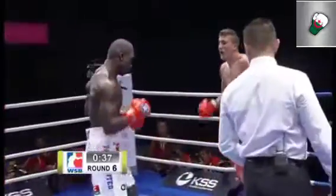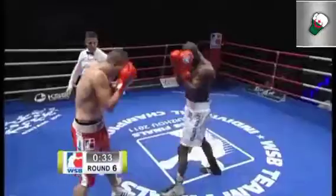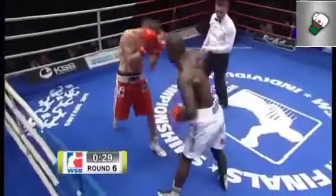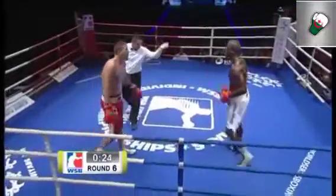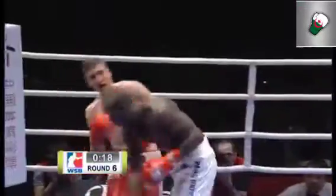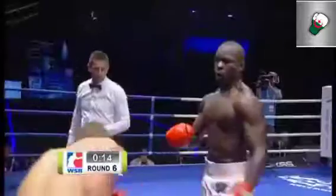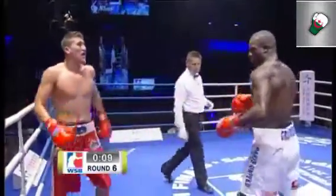Jab, jab, jab. Nice work from Groguhe. Nice body work downstairs. Groguhe, when he bends down, see there it is again, bending over from the waist does not work. You take your eye off, you can't see him. Squat down. Just sit on that back foot if you have to. Hands up around your face.